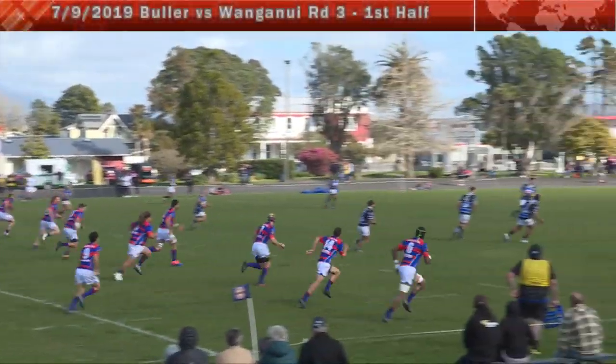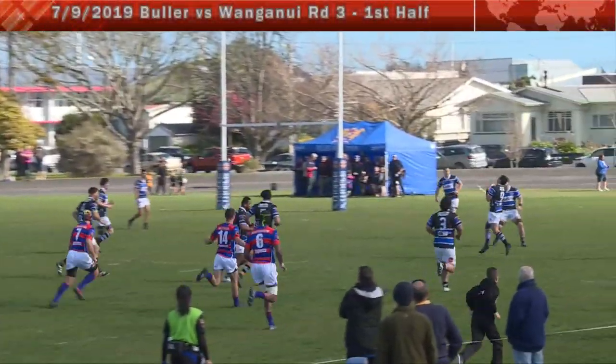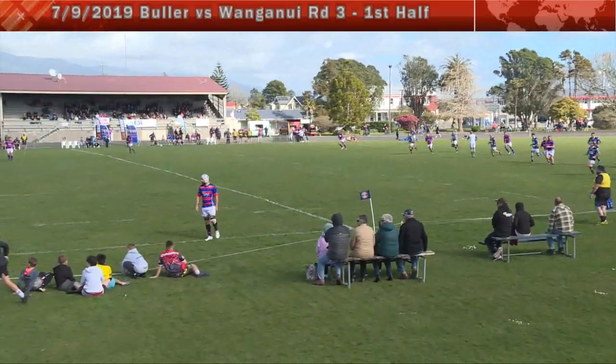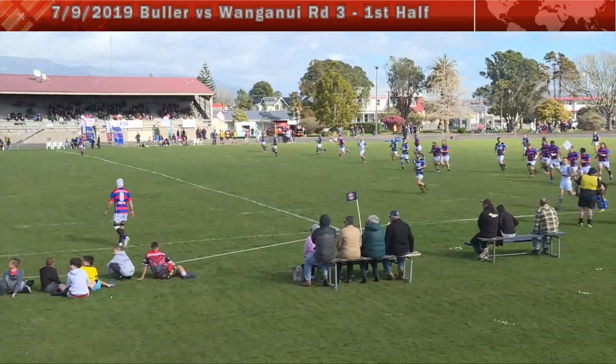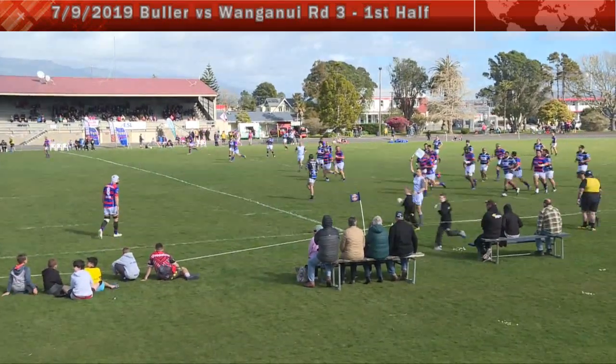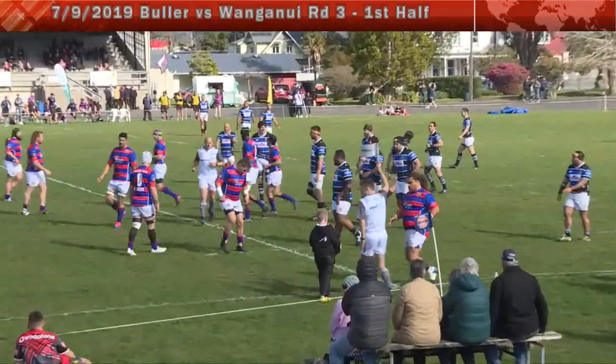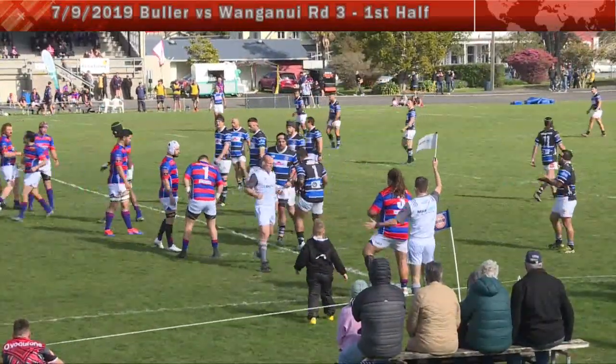Lash, a long kick down into the 22-metre mark, taken back there by Horrocks, puts his boot to it straight away and kicks for this broadcast touch. Then High-Tongue just watches it go past him into touch without putting a hand on it. So Buller will have the first line out, half a metre inside their own half.